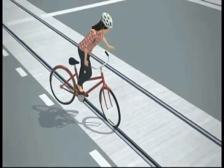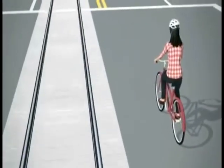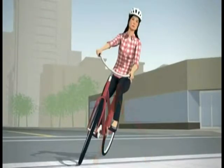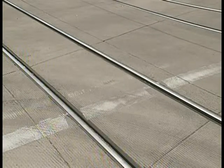Meeting the track at anything but a 60 to 90 degree angle can cause your wheels to drop into the track gap. When negotiating corners on your bike, it's natural to lean into your turn. But this means less grip on the road just when you need it most, crossing a rail. Try to approach tracks as upright as possible, perpendicular to the rails.